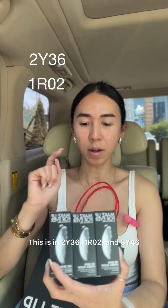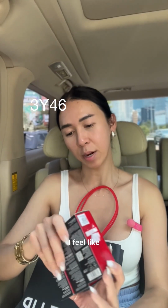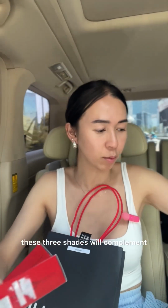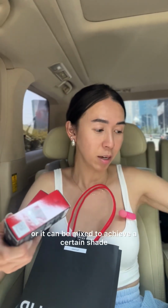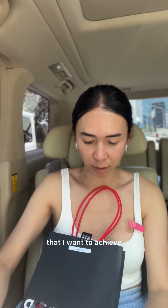Hello, Gucci sis, I'm back in Manila, and let's unbox this PR kit from Makeup Forever. Okay, so I got these three shades. This is in 2Y36, 1R02, and 3Y46. So ano to? Feeling ko three shades to that will complement, or pwede na siyang i-mix to achieve a certain shade that I want to achieve.